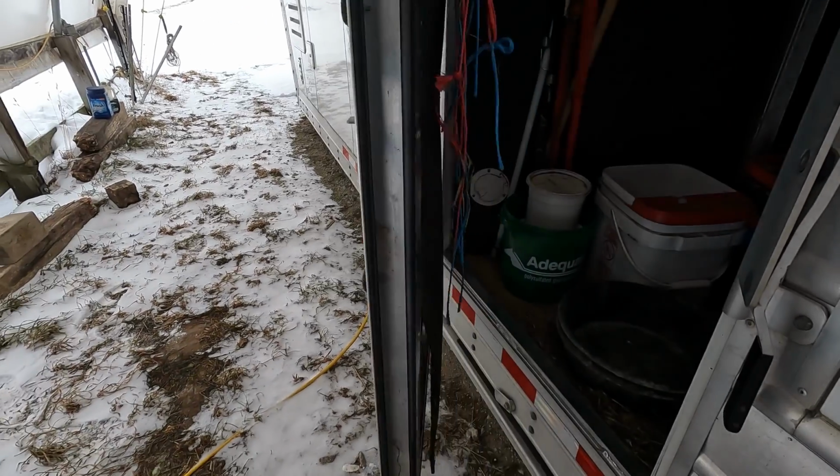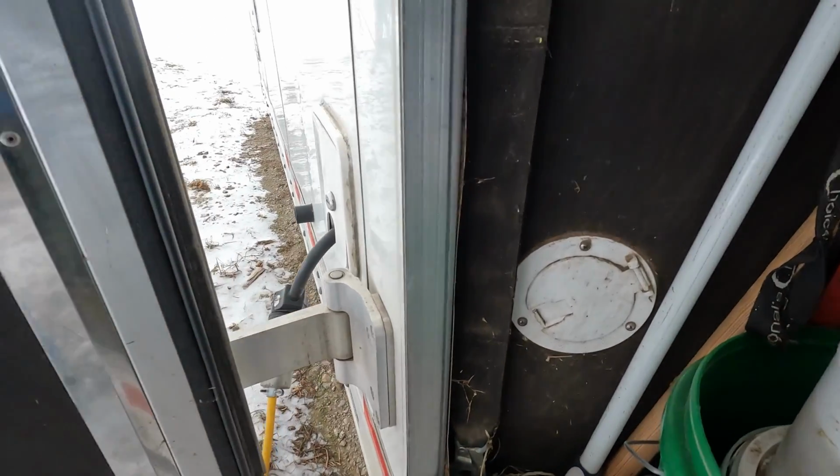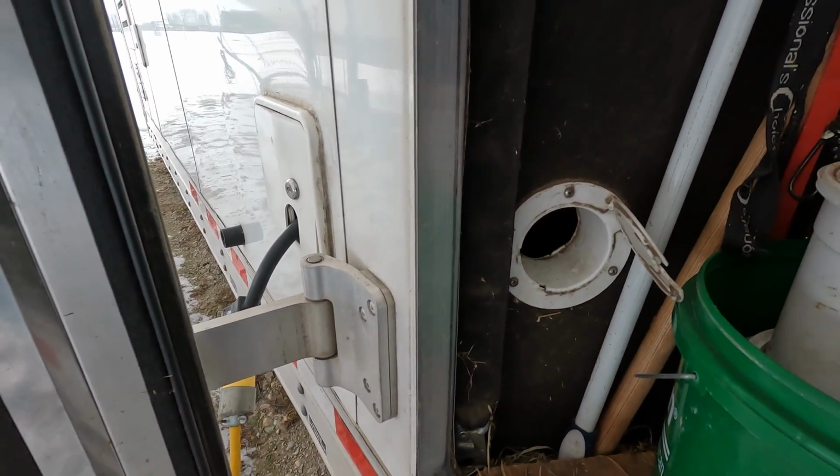When we move the rig every day while crossing the state, I run the shore power cord through the horse compartment to the generator in the tack area. That way I don't have to break down and set up the connection daily.